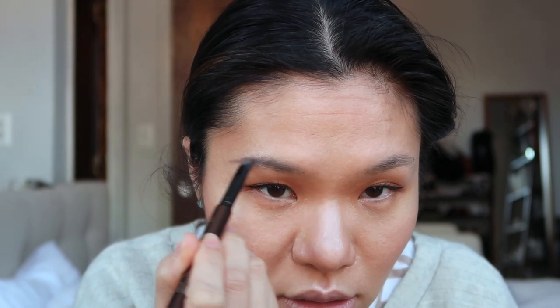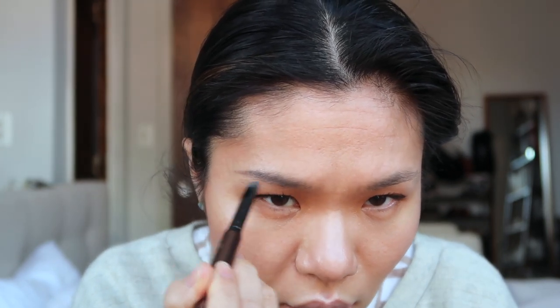I just find that this eyebrow pencil doesn't look the most natural in terms of putting feathery strokes in like you can with the Brow Wiz. It's just so much faster, and that's what I like about it. It saves me a lot of time when I'm doing my makeup.